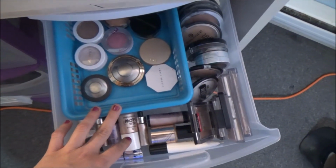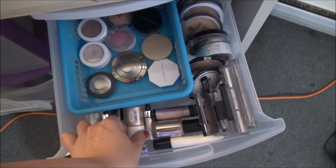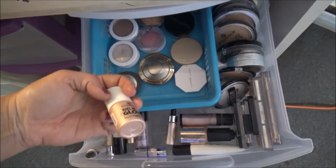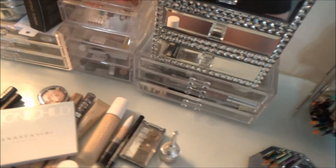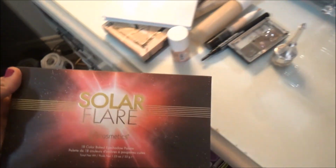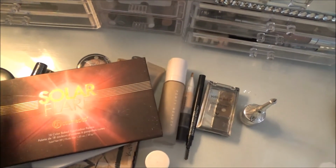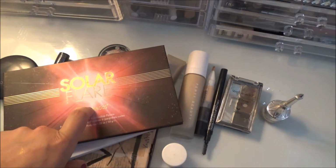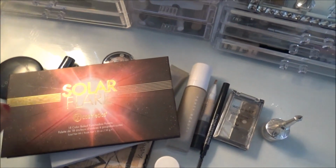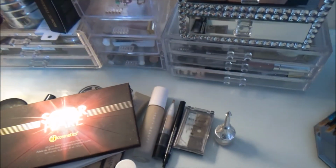Okay, so let's go into this drawer. This is all my other highlights. I don't think I need anything out of here. Maybe I'll throw in the Make Me Glow Liquid by Essence. I do actually like it without putting powder on your face, like putting it on afterwards. Then for eyeshadows, I really don't want to pick too much, but I am going to pull out the Solar Flare. I had a lot of this planned. BH has another palette that is like this that has just come out. I want to use this one and even see if I'm going to love it like I did before.